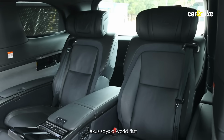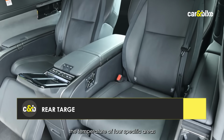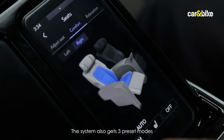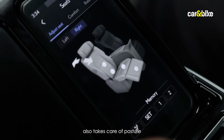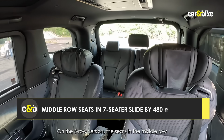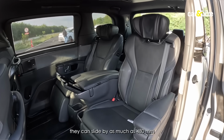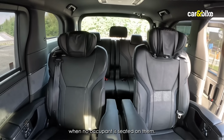That's really nice. Lexus says a world-first warmth sensing infrared matrix sensor constantly monitors the temperature of 4 specific areas of the rear seat occupants: face, chest, thighs and lower legs. The system also gets 3 preset modes: focus, relax and energize. The rear seat climate concierge also takes care of posture, including massage functions as well as light conditions. On the 3-row version, the seats in the middle row also provide similar functions as the 4-seat model, but are not as wide. According to Lexus, they can slide by as much as 480mm, which is a world first. Also, they slide quicker when no occupant is seated on them.